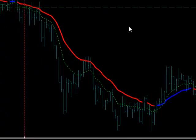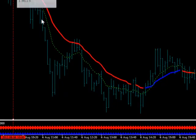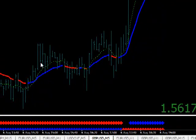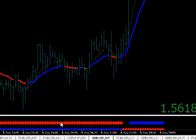Let's take a look at the pound. Now, the pound was a nice setup. Had some nice sells in here, here, and here, and here. So you had some good sells all the way down. Then finally it ran out of steam, put in its bottom, probably divergence here, and it went the other way. And there was no setup to buy here or here. The filter was still red.